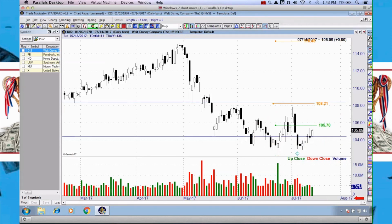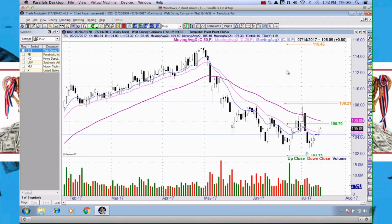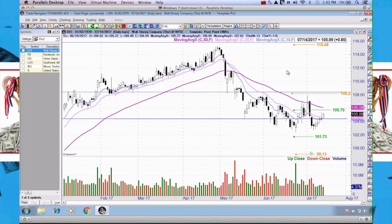So even if I move this trigger over, I'm not adjusting the price whatsoever, but 105.70, here we are at 105.10 more or less. Over the next couple of weeks and leading into earnings, we should see this stock move up to 108.21. This is my own personal target on Disney. And there are a number of reasons why I expect we're going to get here.